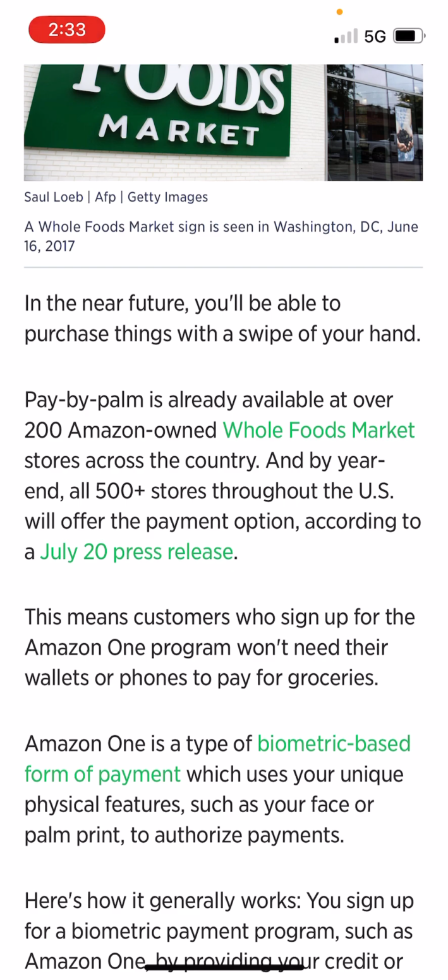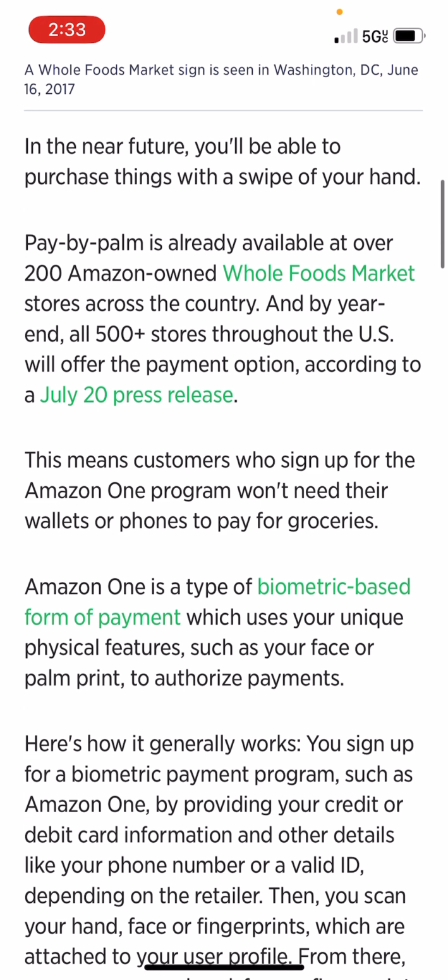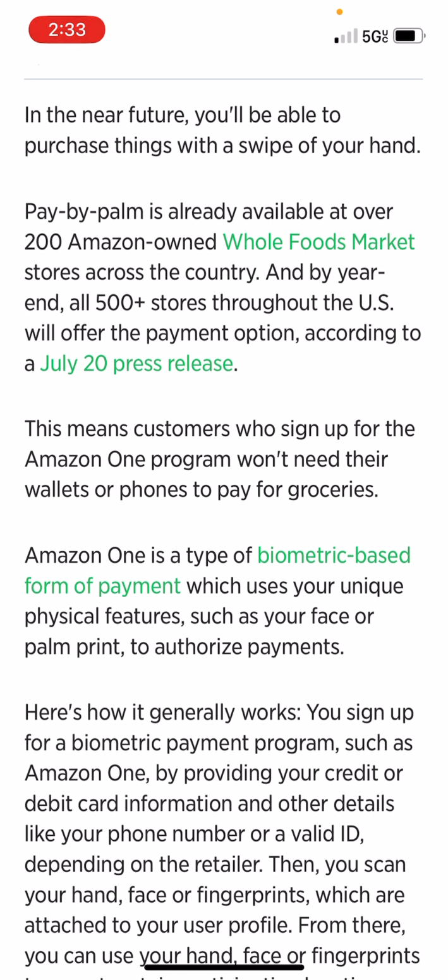John 8:44. But reading on, it says, and by year end of 2023, all 500 plus stores throughout the U.S. will offer the payment option, according to a July 20th press release. This means customers who sign up for the Amazon One program won't need their wallets or phones to pay for groceries. So what happens eventually when enough people sign up for it? Then the next step is, oh well, you can't shop any other way than using your palm. For whatever reason it may be, credit card fraud, or whatever reason they make up. They may make up a boogeyman situation, a false flag like they always do. This is so played out.